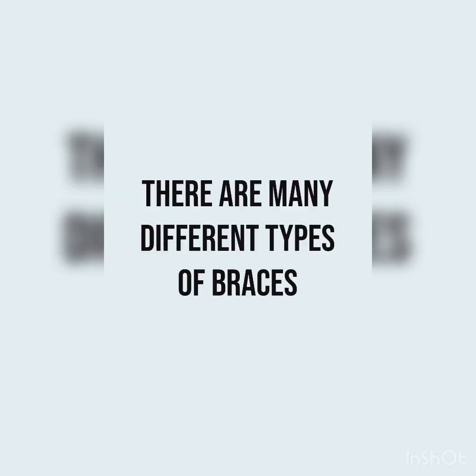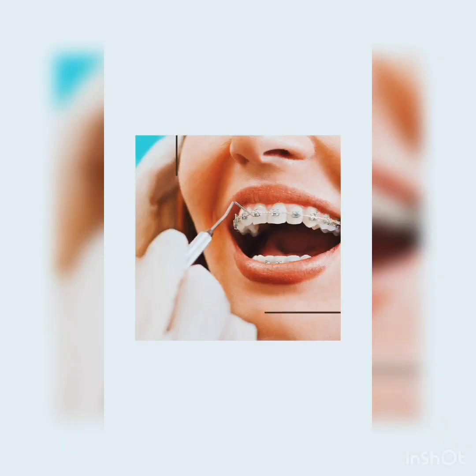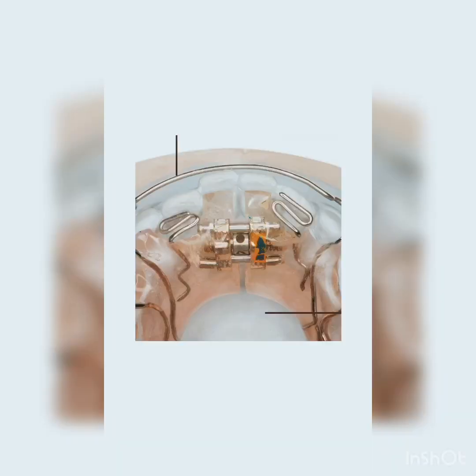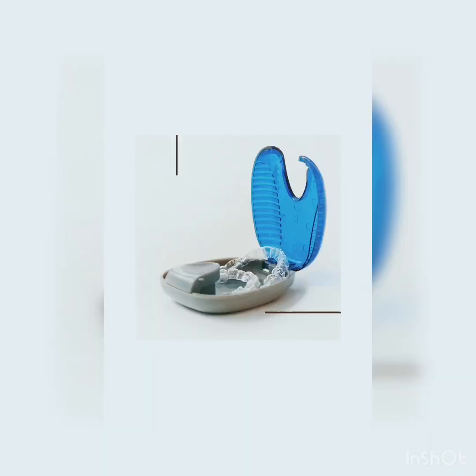We are debunking again today with my favorite topic, braces. Now, there are many different types of braces. You've got fixed braces, which go on the outside of the teeth or the inside of the teeth, and you have removable braces. There are so many different types of removable braces, but for the purposes of today, I'm going to focus on Invisalign. Now, Invisalign are clear aligners.